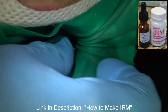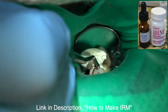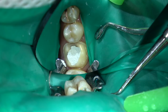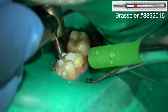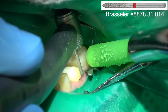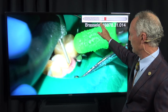Then I'm placing IRM, and you want to mix this thick. You can look up in the Library of Dentistry Masterclasses.com the video on how to make IRM. And this is just easy. It's a great build-up material. It doesn't affect cement set. It's set completely by the time you place the crown, so the IRM doesn't affect the setting of the cement. This is a chamfer, fine chamfer diamond.